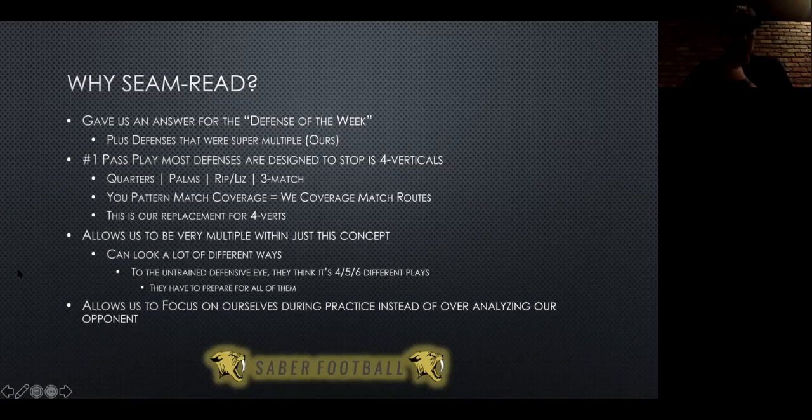It allows us to be very multiple within just one concept. We can look a ton of different ways within one game. Our seam read runner can end up doing several different things. We have a lot of different tags we can attach to this to make it look a ton of different ways depending on the defense we're going to see.